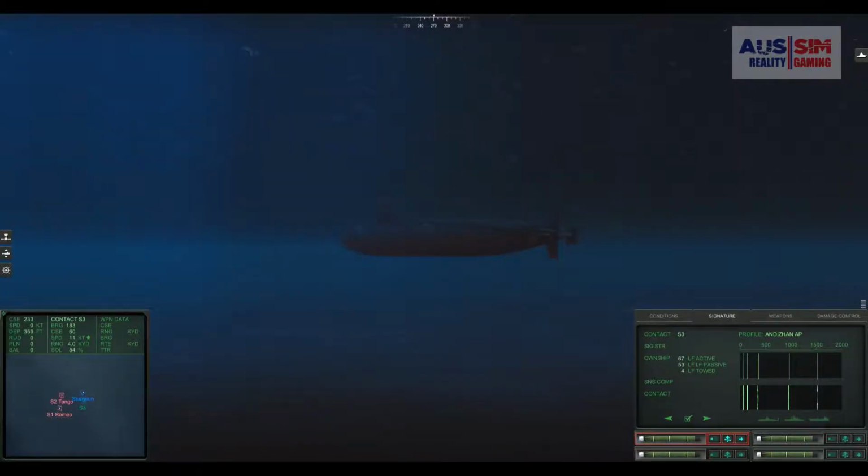That's dead on. Con sonar, Sierra 3 is classified as merchant. So it looks like we have two subsurface contacts at the moment. Con sonar, Sierra 3 is classified as merchant. Yeah, that's what I... Oh, it's a trawler. Okay. Fair enough. I got one wrong. Next contact.